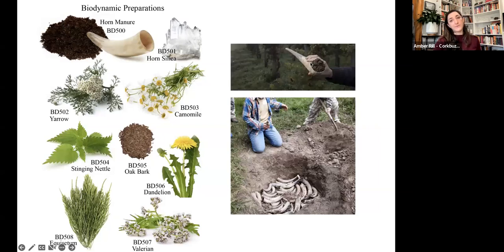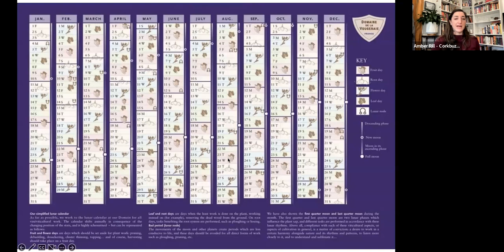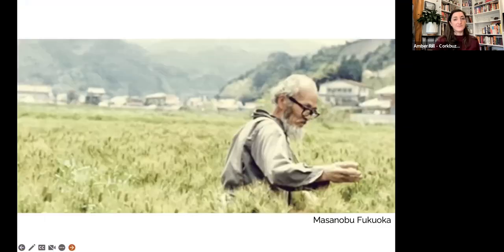You can see preparing the compost, the manure inside of the cow horn, burying those cow horns, encouraging that microbial growth in the soil, along with the root growth of the plant. This is also a biodynamic calendar where you might find the different days that would be best in this year. I don't know what year this one was for, but you can see how the biodynamic calendar just tells you, based on the phases of the moon, what days would be best for the different preparations or different ways to work both in the vineyard and within the winery as well.